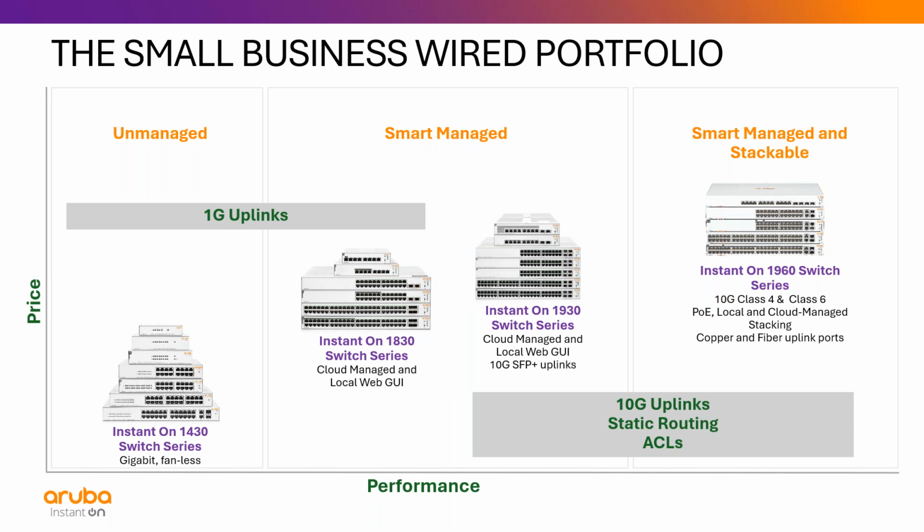If you need a switch, just a box with ports, and you don't need any kind of configuration, you can go with our 1430 series, which is completely unmanaged. From there, if you want to dip your toes into cloud management of a switch, you would start with the 1830 series. This is going to be your most cost-effective route for a cloud managed switch.